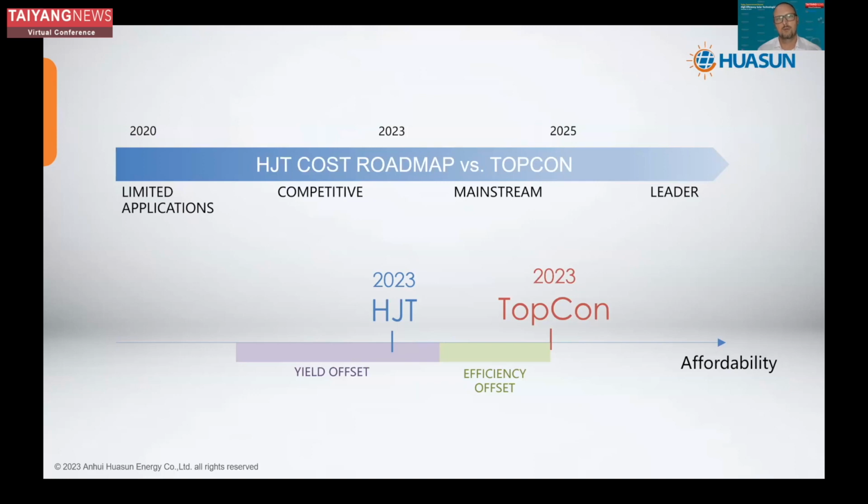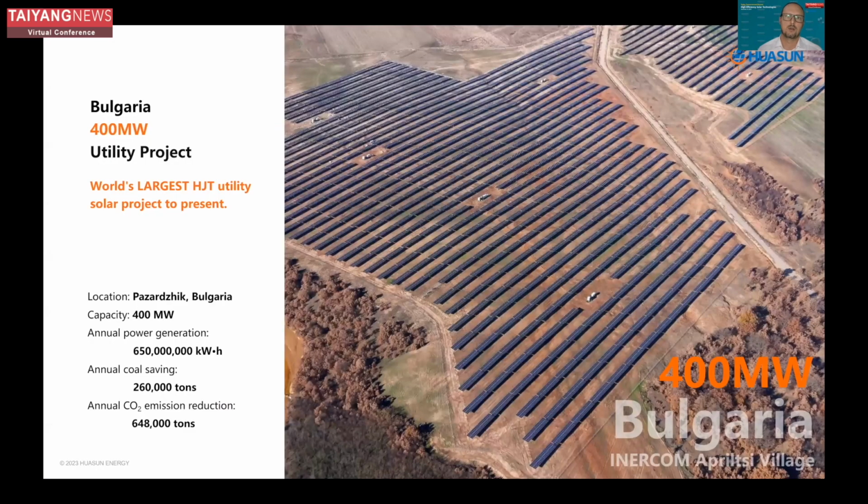And this is the view, but the reality as well. We are not dreaming about something. We have a lot of gigawatt production ongoing, and this is going already to utility scale projects. There is this beautiful 400 megawatt project in Bulgaria, and that is a reality. This is a picture and not a rendering. This is almost all of it connected already to the grid. So this is something that the gigawatt production and implementation happens already.